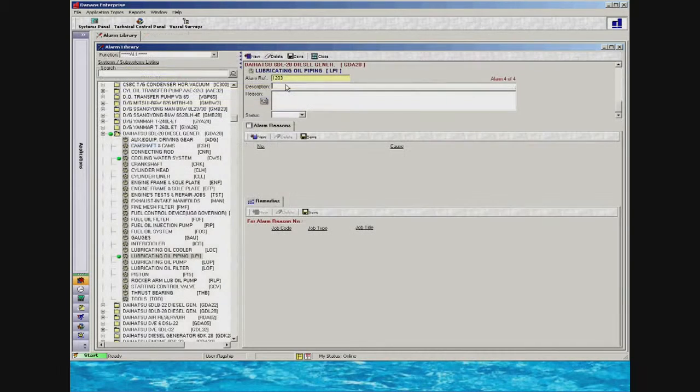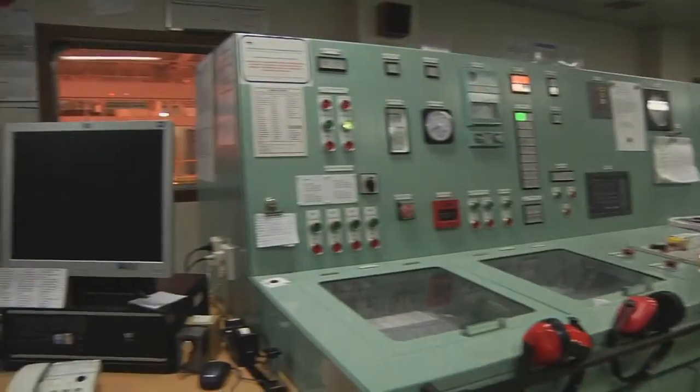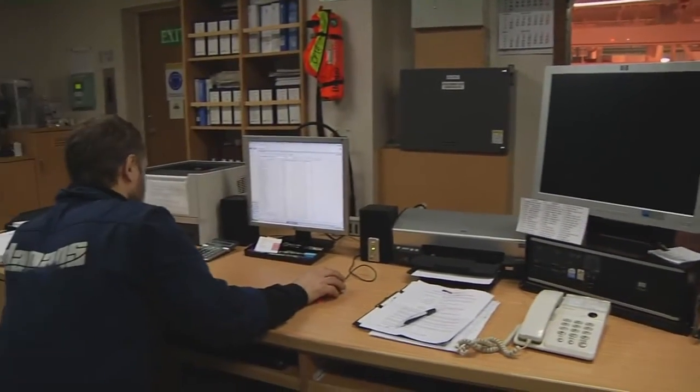Extended tables in the database can now include cluster, sequence and remedy information. Sets of alarms are defined for each piece of equipment and are allocated to a particular vessel. These offline tools are incorporated into a ship-wide enterprise system.